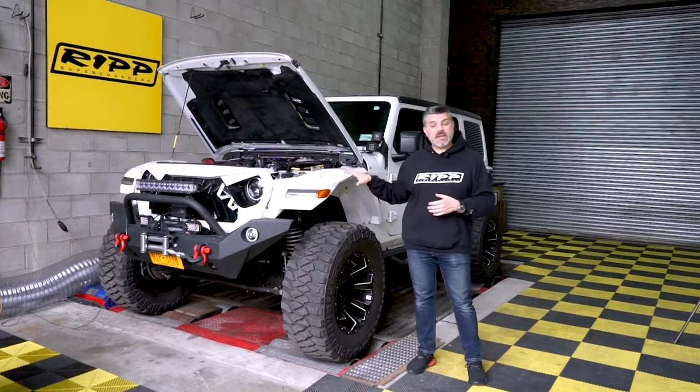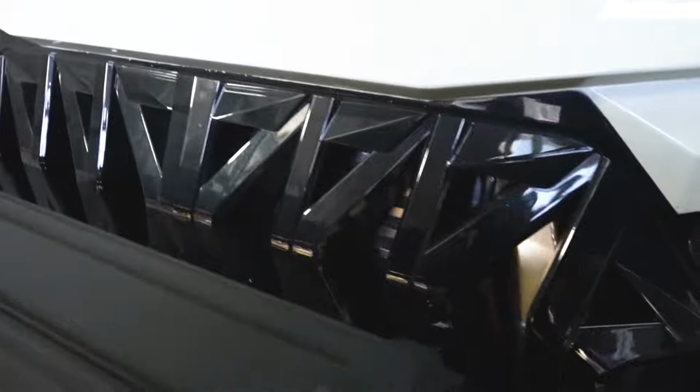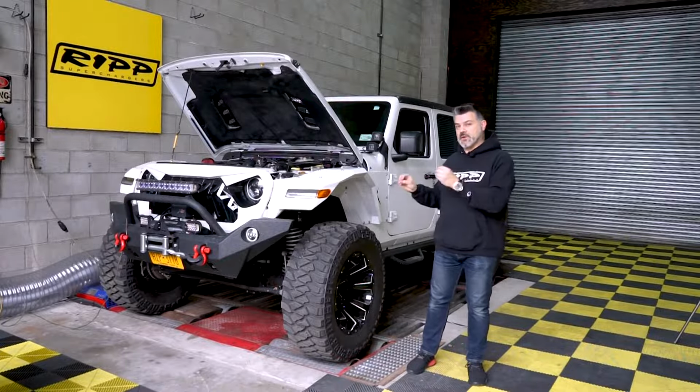Speaking of power, again, this one we weren't able to dyno test before because it was brought to us supercharged just for video, so we really can't give you that number prior on this vehicle, but we know they make about 220 horsepower. That's the power that they make at the rear tire.